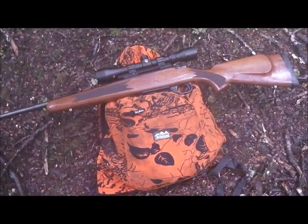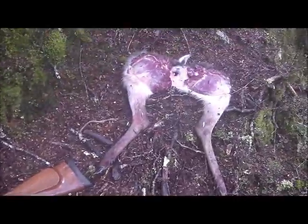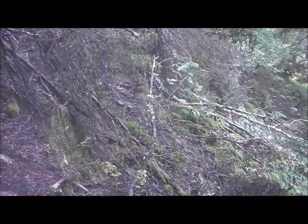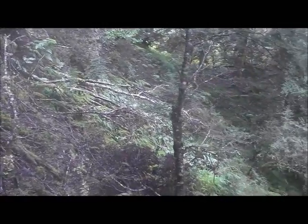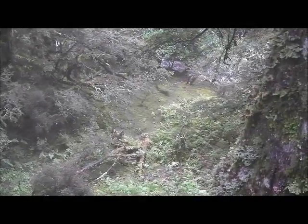So we're ready to go. We've got a bag there with the front legs and all the back steaks, etc. The back legs there to carry out. Since I've been sitting here doing the animal, I've been squealed at by a hind up behind me. Just moved into the area and picked up my scent. It's good to know there's deer around. But you're a lovely spot.